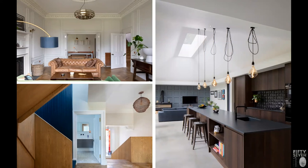There's a pretty clear material language, we think, that's understandable on this, that where we were making new interventions, we wanted them to be legible as new interventions. And when we were dealing with the old building, it was legible as the old building. So the top left image is within the original house. The right-hand image is within the extension.